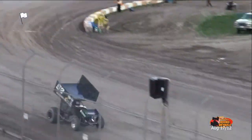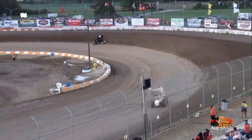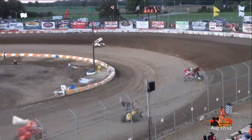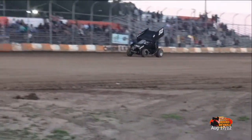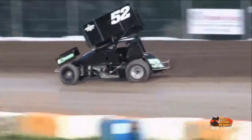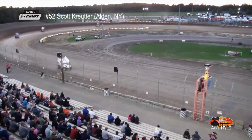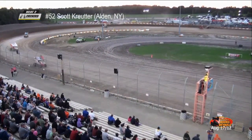Adam Zach would be the next car to go by in the 70 as he works it up off the banking into the cushion. And a white flag out for your leader, Scott Kruder, with a half a lap to go. Track's starting to widen out a little bit now, but Kruder way too far out front for anyone to try to catch him. He gets the win. Second will be Kretzka. Third, Adam Zach.